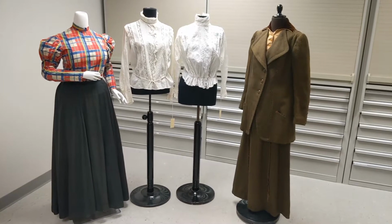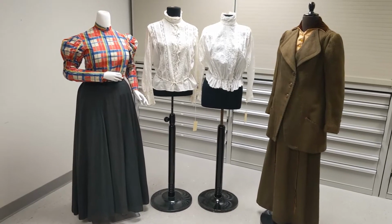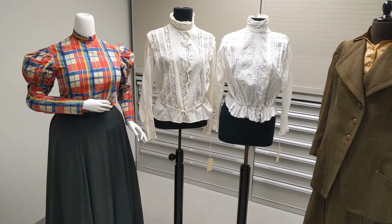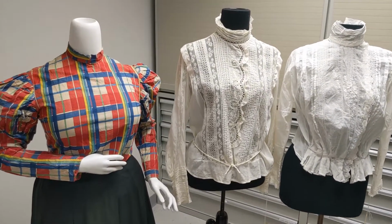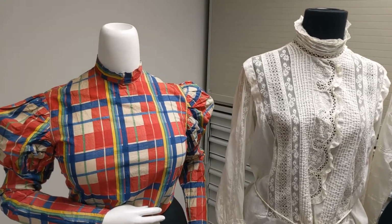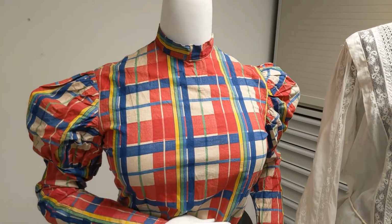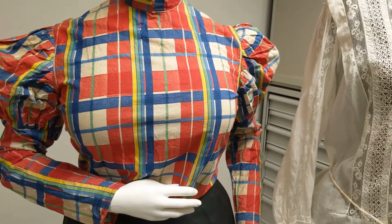While ready-to-wear clothing was available for men since the early 19th century, ready-to-wear clothing for women was much slower to develop. It was difficult to produce women's clothing on a large scale due to the close-fitting nature of 19th century women's garments. It would not be until close to the turn of the century that mass-produced women's clothing became more readily available. One of the most popular ready-to-wear garments was the shirtwaist.